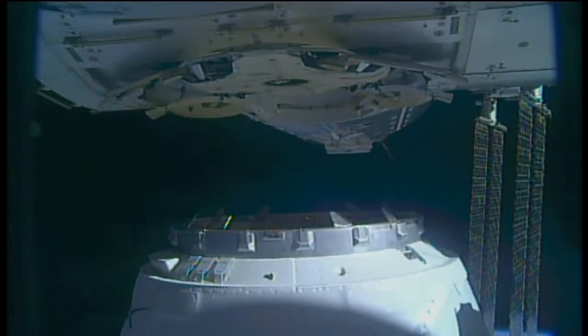We're continuing to get some pretty great views of the vehicle, though, as it sits poised at the end of that robotic arm, as it has been, again, since it was captured back at 5:40 a.m. Central.